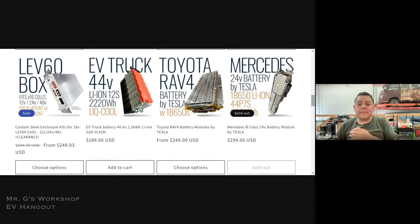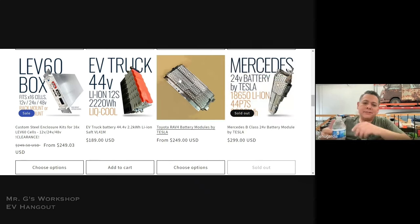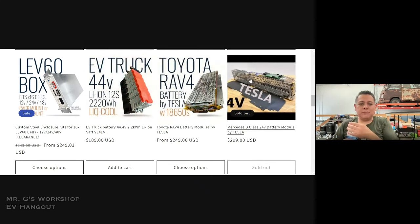Yeah. Oh yeah. These are really capable batteries, really high quality. It's the old set, but they don't have an application for them yet. So cheap.